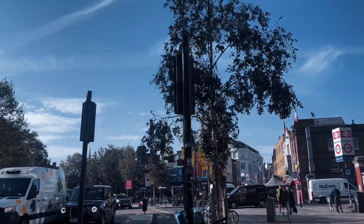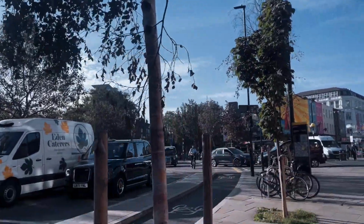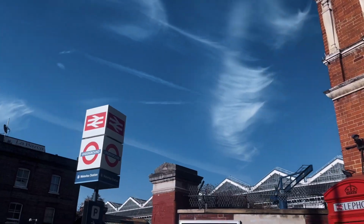But I will show you live footage of me getting my cervical smear test so that you can do it and know that it's not that big a deal.